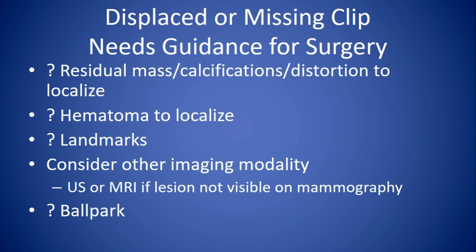Well, you can hope for a little bit of residual lesion there, the mass or the calcifications or the architectural distortion. Sometimes there'll be a little hematoma, so you could localize the hematoma if they come back soon enough before it vanishes. And once in a while there'll be landmarks like calcifications or that sort of thing that are nearby, so you can use those. But honestly, if it comes about that you got the clip in there and you have no imaging finding left over to guide a surgeon to their ADH or whatever, it can be very problematic. At that point, you just have to do the best you can do.